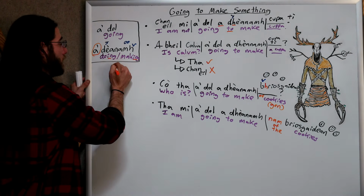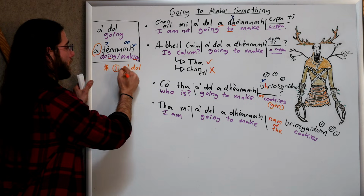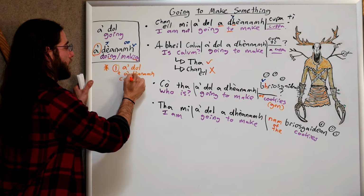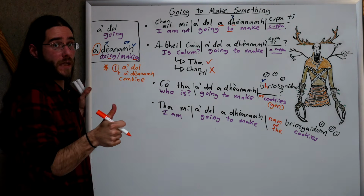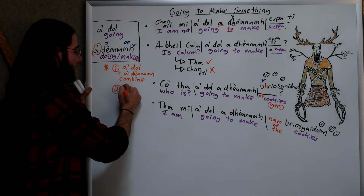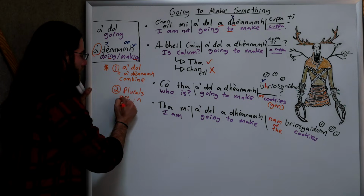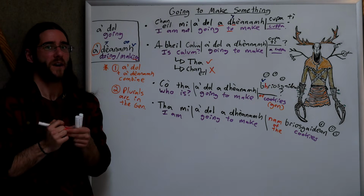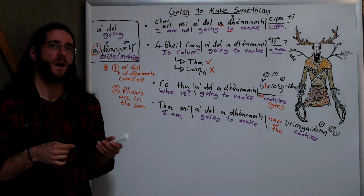there's two parts to it. So first of all, a dal and a gianu combine, right? They combine into a dal a gianu. Nice. Second, plurals, more than one of something, are in the genitive. And genitive, remember, is just a grammatical word for it's the possessive, it's of that thing. So of cookies, of the cookies.